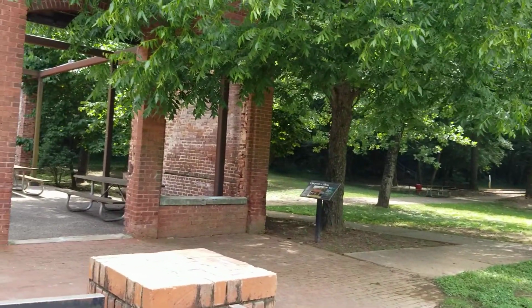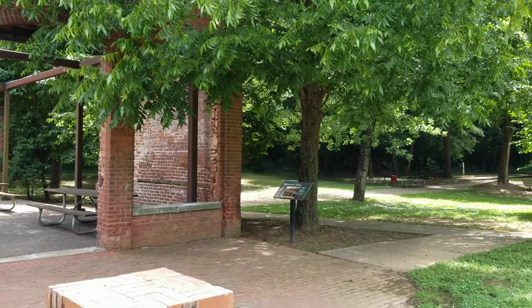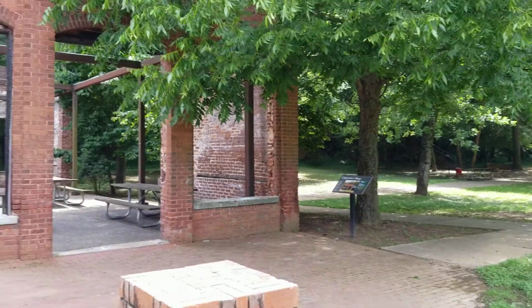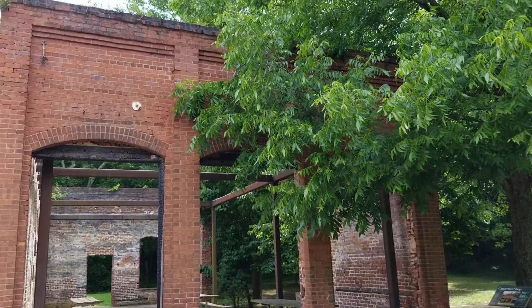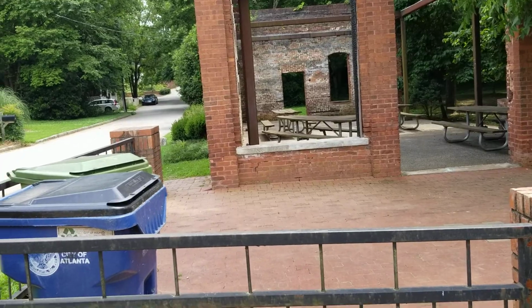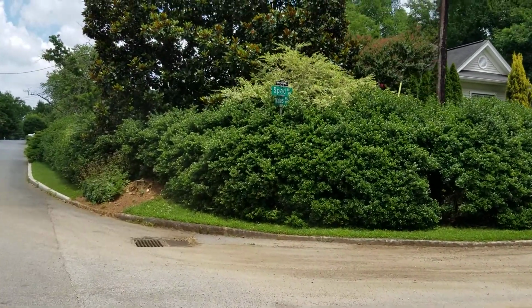I don't know if you can read that there. It says the carpenter shop. Look at that sign right there. So that was the carpenter shop of Whittier Mill. Right over here. There's those little dogs again. So I'm on Spad Avenue and Wales Avenue.